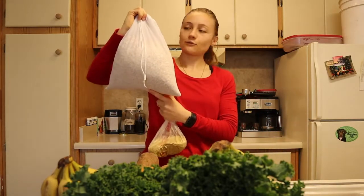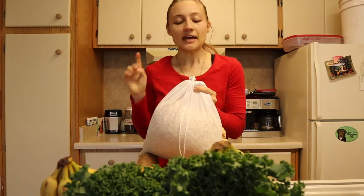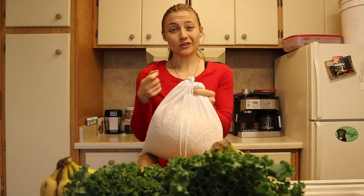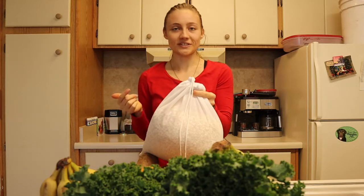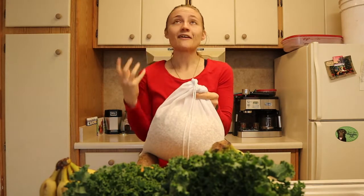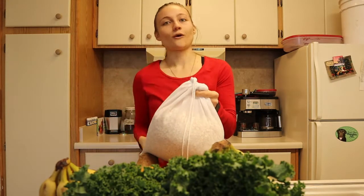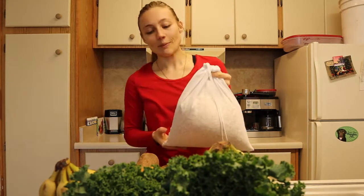We just use our reusable bags, and quick tip, instead of getting the little twisty ties where you write the code, just keep them in your phone, in your notes. We have a list of all of the codes of the bulk section at Sprouts, and then we just pull them up as they're checking us out. It's a very, very small and simple way to reduce waste, since we're obviously trying to reduce waste by using this reusable bag.